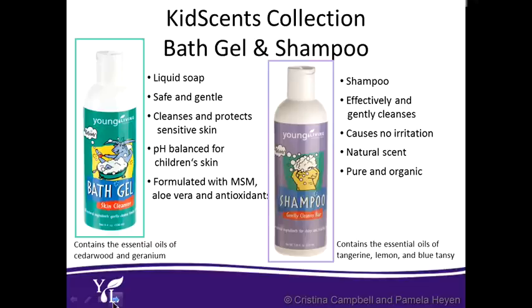It smells great. Our shampoo is effective and gentle. It causes no irritation. It has a natural scent, and it's pure and organic. And it has the essential oils of tangerine, lemon, and blue tansy. I love the smell of that shampoo.